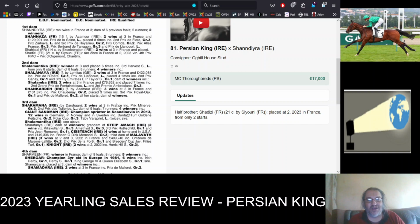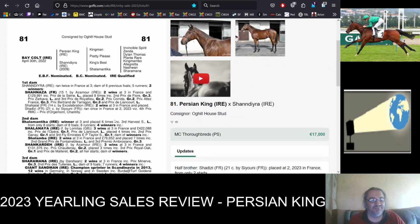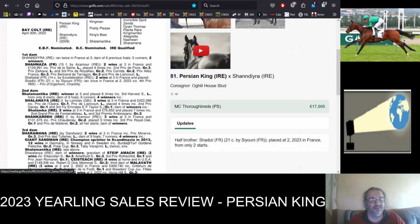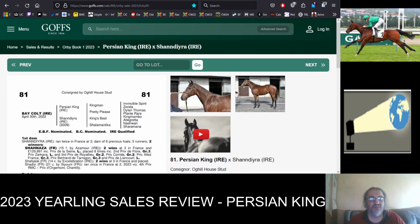17,000. What an absolute bargain. Very well bred horse. Proper Aga Khan stock for €17,000. You would have to be delighted with that if you were MC Thoroughbreds.